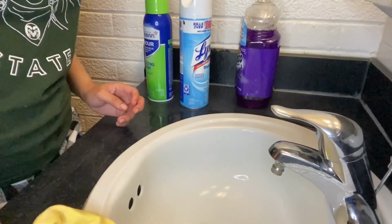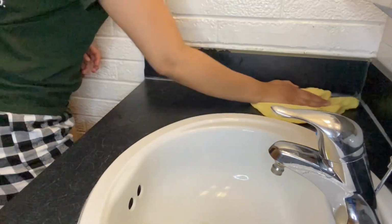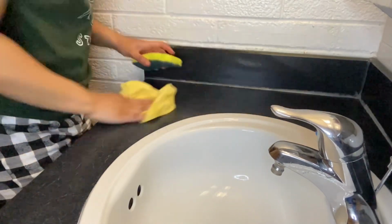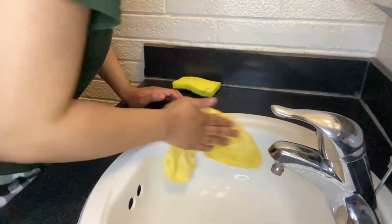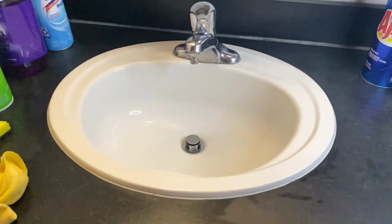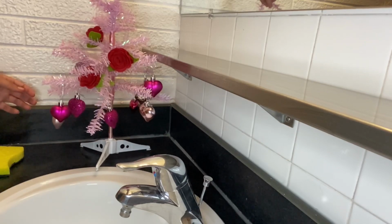After wiping the mirror, I ended up drying my surface, making sure that everything is dry and looks a little bit more neat. And this was the finished product of the sink. It looks so much nicer than how it looked. And then I'm also putting my wax melter back on and everything that belongs on the sink.